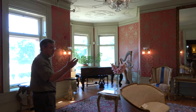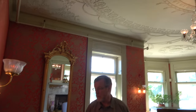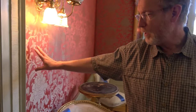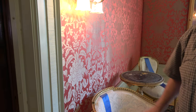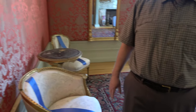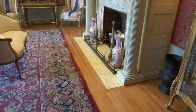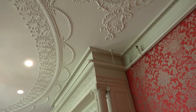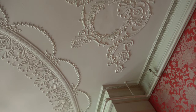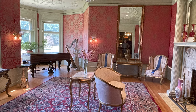We've had several weddings in here. It's so beautiful. The wallpaper is actually a fabric. And this is a reproduction of what was here, but it's just absolutely beautiful. And again, it looks completely different from the other rooms in the house. You can see the beautiful carvings in the ceiling, and this was where they formerly entertained.